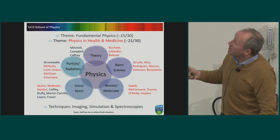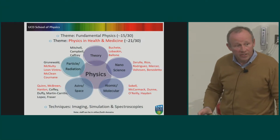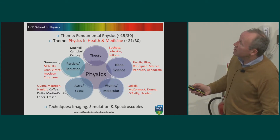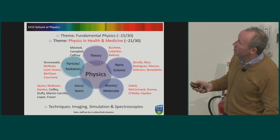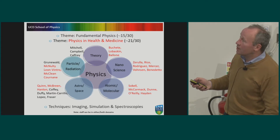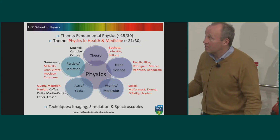There's about 28 or 30 people associated with the school, and I say that because one or two of them haven't got here yet, and there's 0.2s and 0.6s and all this sort of stuff. There's about 30 faculty associated with the school, and the ones in red are people I've associated with the Centre for Physics and Health and Medicine, and the ones in black are people I haven't, but that doesn't mean they won't be or can't be, it just is as it is right now.